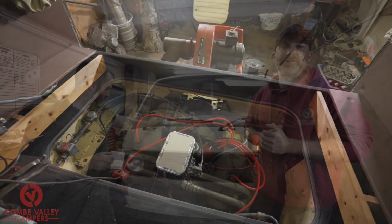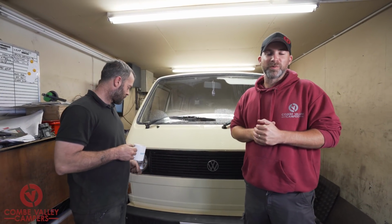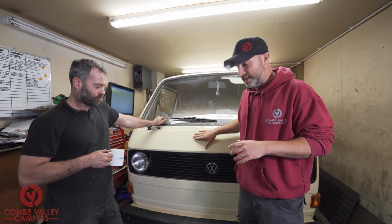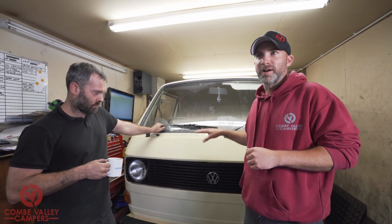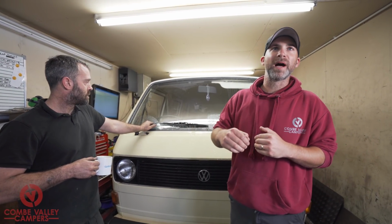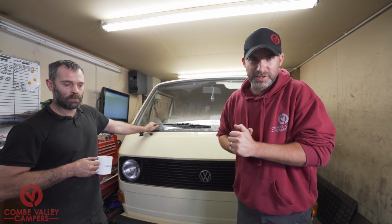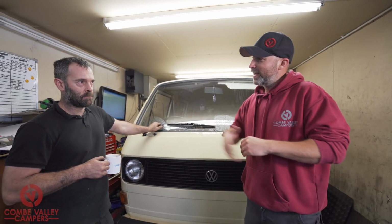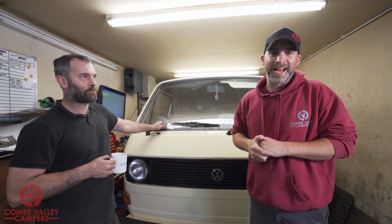We've never really gone through any mechanical or engine work with you guys on Combe Valley Campers, but we have just picked up this bus. This is for a customer, and I managed to pick it up from Cornwall a few weeks back, and on the drive back I realised that it needed a bit of a test and tune. And we're really fortunate where we are that we've got Jon Wood, who is basically an engine and tuning genius, and he has a rolling road.